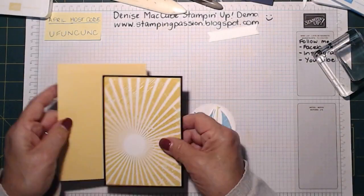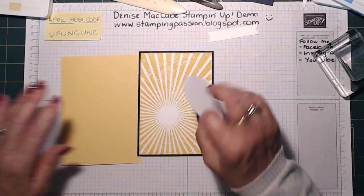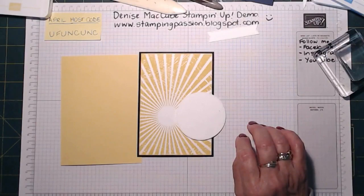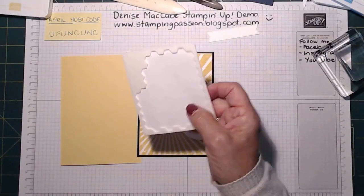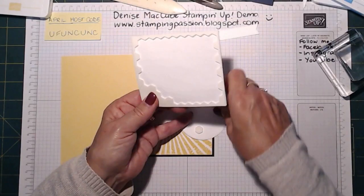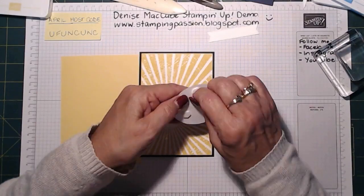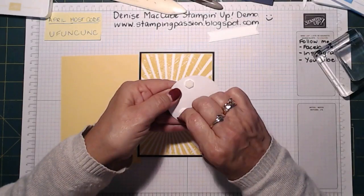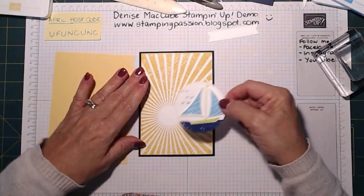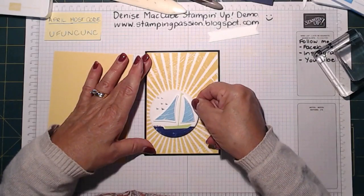Bring our card back in. I haven't attached it to the card base yet. Now I'm going to put it there. I'm really glad this background stamp's not going, because you can do lots of things with it. So I'll just get some dimensionals. Okay, and we'll just put that like so.